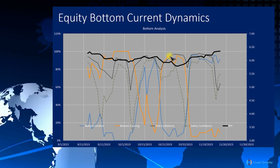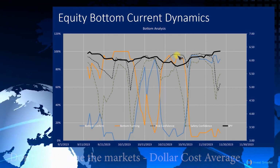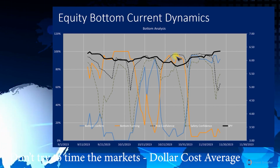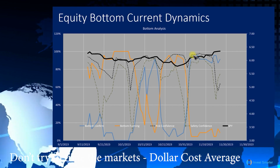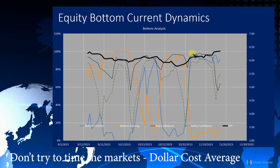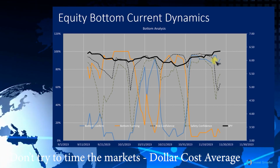And that was after we had a very strong bottom forming indication. So that's what you want to see. Bottom forming indication right here, then the bottom confirmation following the bottom. This looks great. And where are we now?